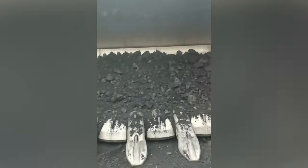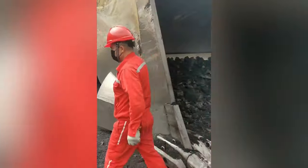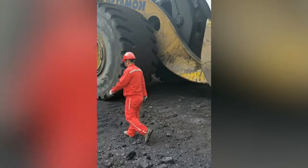A bulldozer this size does the work of at least 100 men. How the heck can they get something this massive from the factory to the job site?